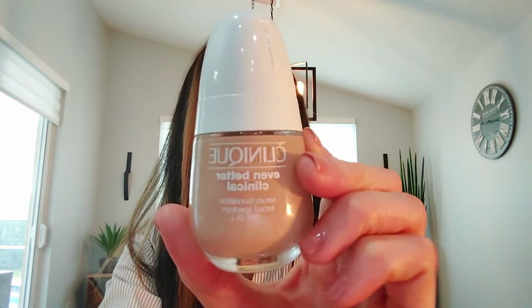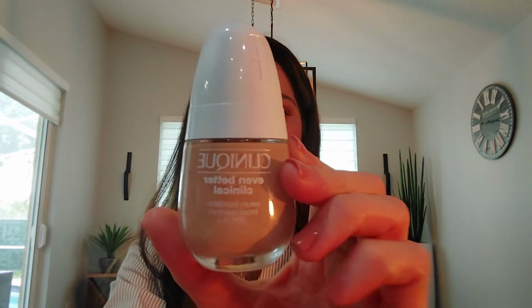This is the next one that I have. I got this one in December, the Clinique Even Better Clinical. I love it. It's got a matte finish. It's got SPF 25, but I love this thing. And boy, do I love it.